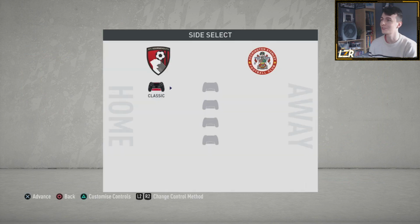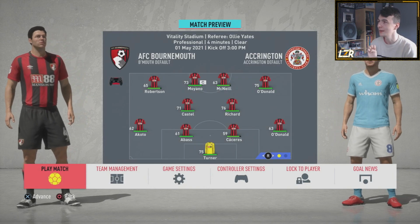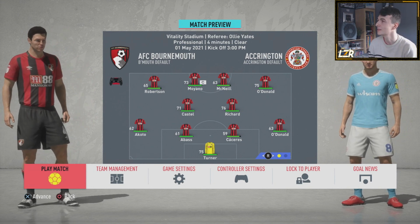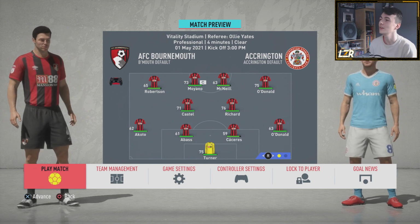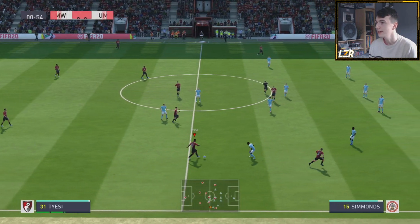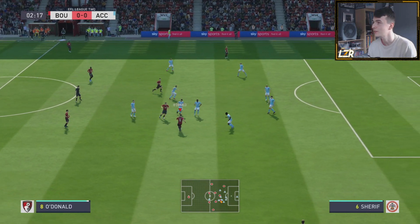I forgot to actually mention that we are promoted. We have been promoted 100%. It's now about the league title between us, Accrington and Plymouth. Whoever loses this game does not win the title, basically, because they can't. So this is a huge game. Saturday, the 1st of May, 2021. The day where the league title in League 2 is decided between these two teams and another one.